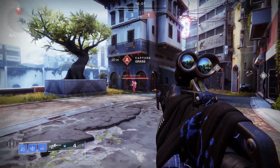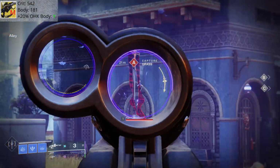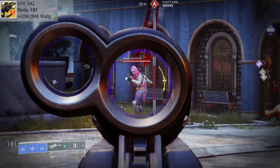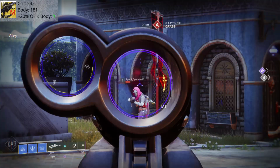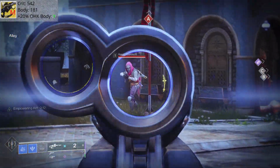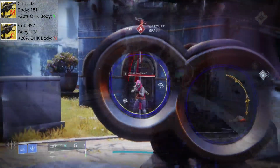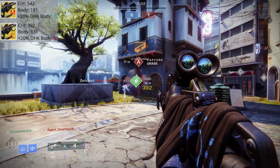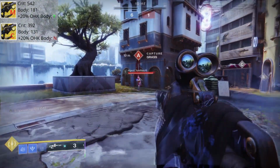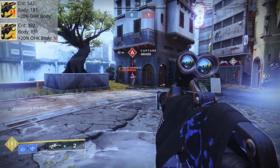But let's look at some damage numbers, starting with Queenbreaker with the Marksman sight. A crit's going to hit for 542 points of damage, downing absolutely anything. And a body shot's going to hit for 181 points of damage. But with a 20% damage buff, we can one-shot to the body, dealing 217 points of damage. With the combat sight equipped, a crit hits for 392 points of damage, and a body shot lands for 131. With a 20% buff, the combat sight is not going to one-shot body, only dealing 157 points of damage.